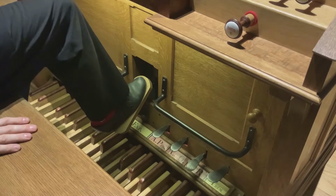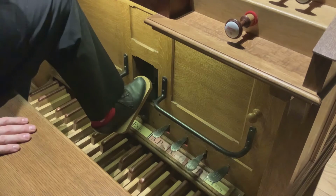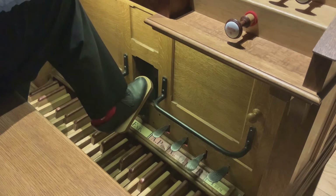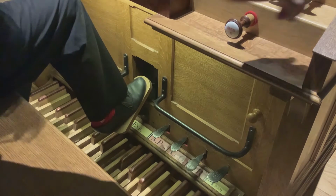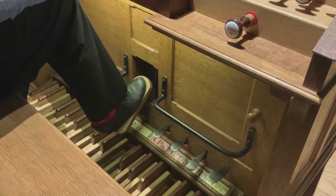This pedal here in the middle controls the shutters on the front of the box in which the pipes of the upper keyboard are enclosed. Control it with your foot and create some shading to the sound. The louder stops sound like this.